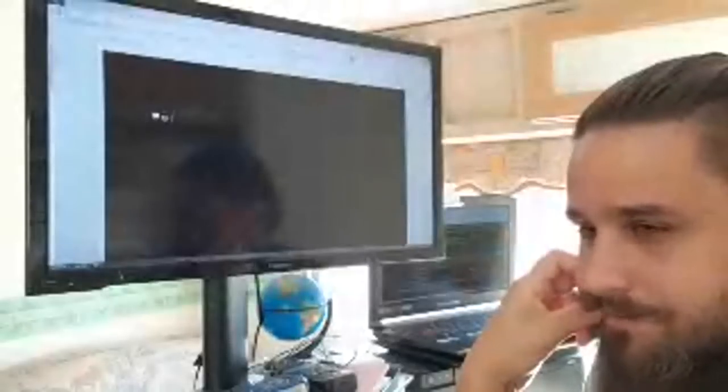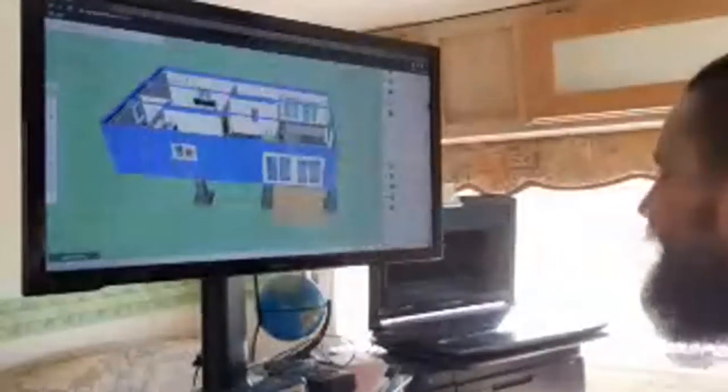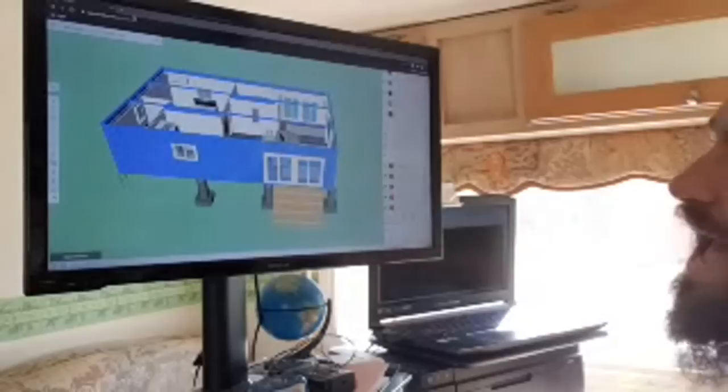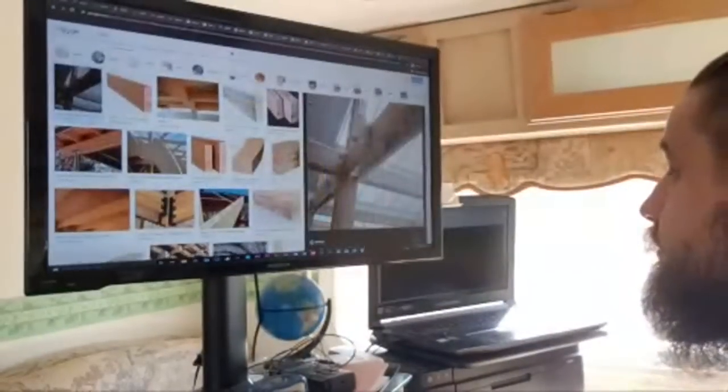I don't think I'm moving on to installing the studs yet. That's for sure. But I think the spray foam insulation actually comes. That's actually one thing I don't know, because I am leaning towards spray foam insulation. Let's find that out real quick. I don't know when the spray foam comes. I think spray foam happens after you put the studs in. Let's find out here real quick.